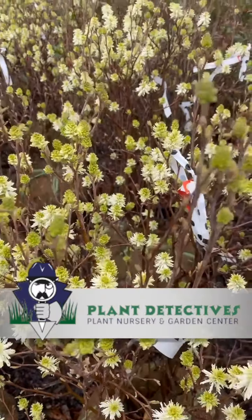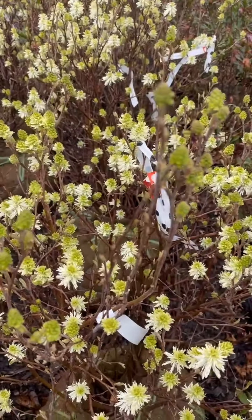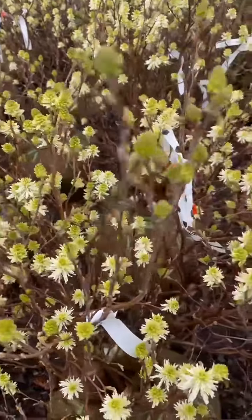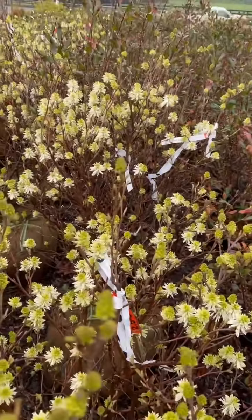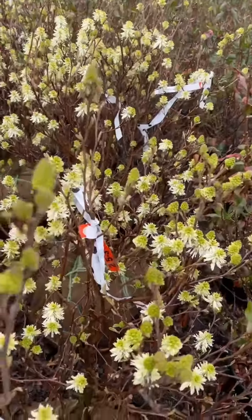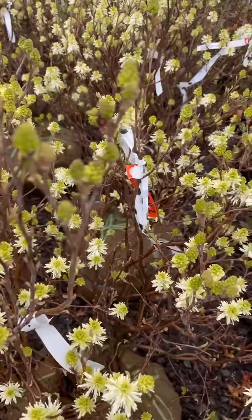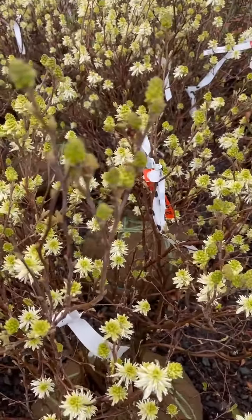So here's Fothergilla, and this is Blue Shadow. And I like to get plants when they're strutting their stuff, and this one's just hitting it right now. It's got a bottle brush type flower. Its parents are both natives, which I know a lot of people are fans of.